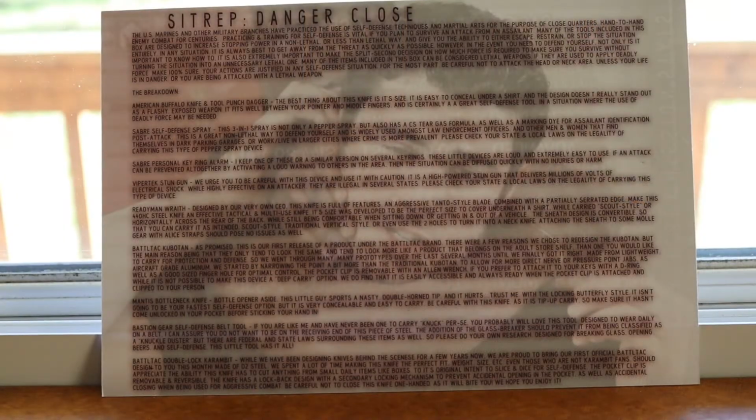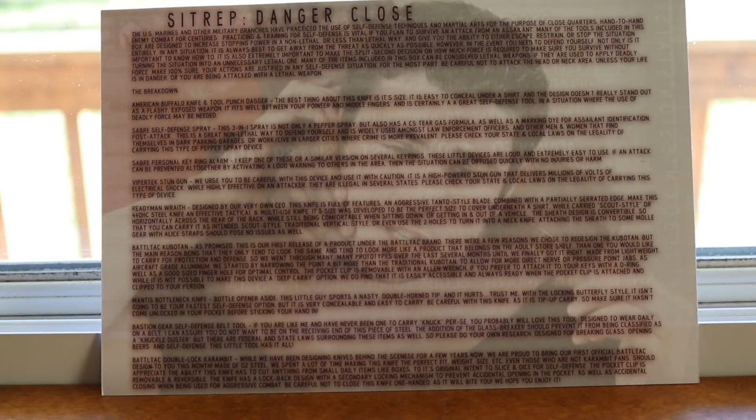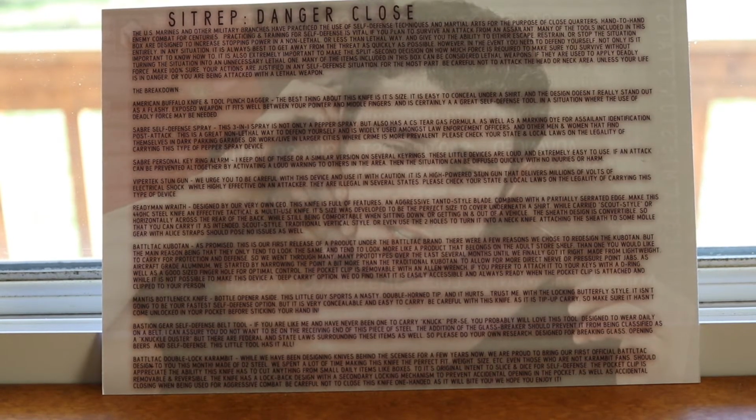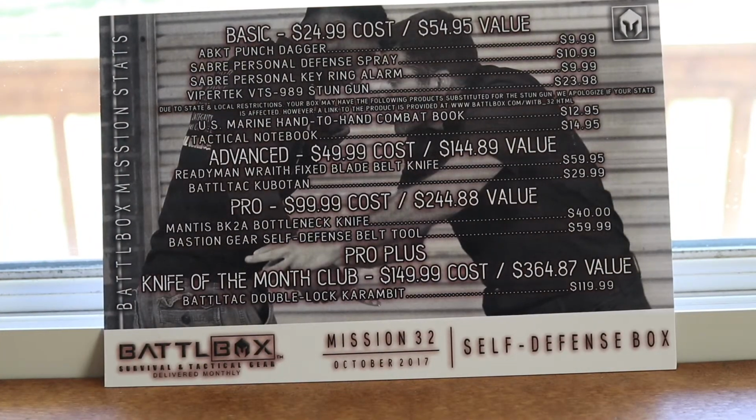Alright, so this month is Danger Close. Self-defense box, mission 32. There's a lot of good information and a lot of good stuff that came in this month's box. I'm really happy with what I got in this month's box.